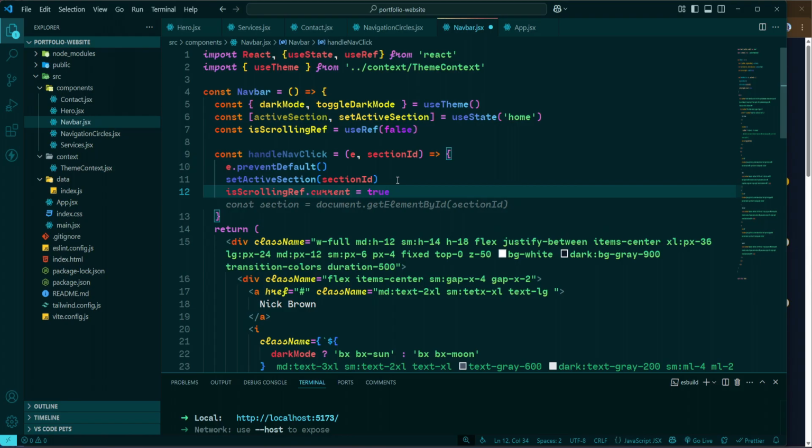dot current equal to true. The current property is a fundamental part of the useRef hook in React. When we create a reference using useRef, it returns an object with a current property that can be used to store a mutable value. Unlike state variables, changes to current do not trigger a re-render, making useRef perfect for keeping track of values that should persist across renders without causing performance issues.